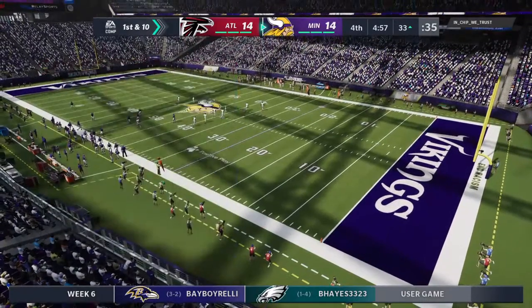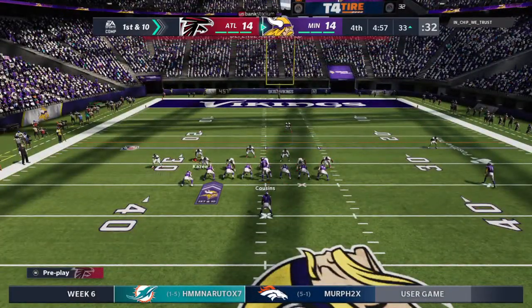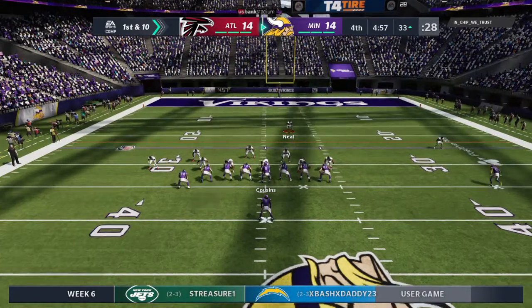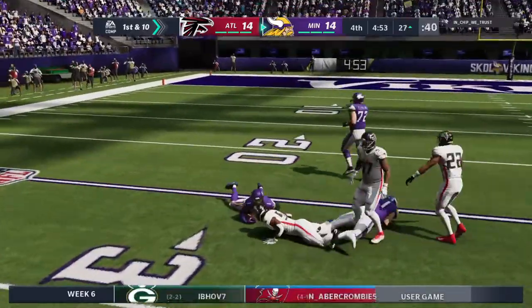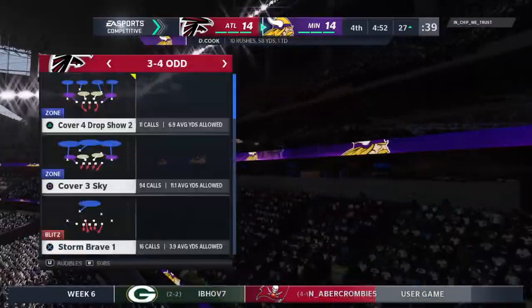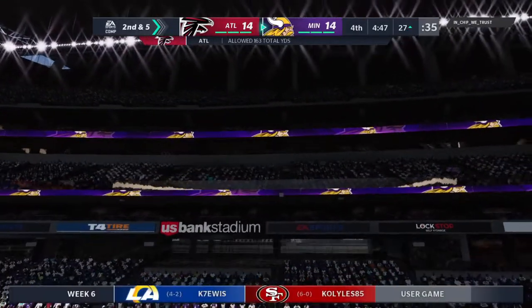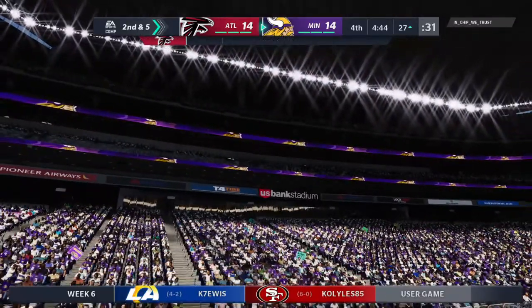And the Vikings, they have the football now in excellent field position. They're coming out with a jumbo package to start the drive. A 10th carry in the game for Cook. The tackle made there by Takk McKinley. That's a really nice job by them picking up the run blitz and detecting it and blocking it and turning it into a nice run.